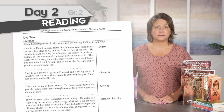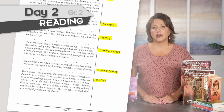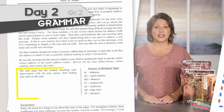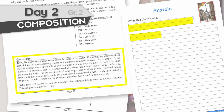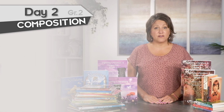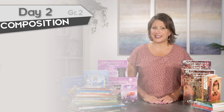Day 2, reading. Read the story using the guidelines in the teacher book of story, character, setting, external details, internal details, and conflict. Grammar. Learn to properly address an envelope in the workbook. Practice identifying state abbreviations. If handwriting is not neat enough yet, they can dictate to you. Composition. Briefly summarize the story of Anatole in the student book. Write what you think of the story and choose your favorite sentence to copy. For your own friendly letter, list 5 things to say about your chosen topic. Think about extra details you can add and remember to consider what the other person will find interesting.